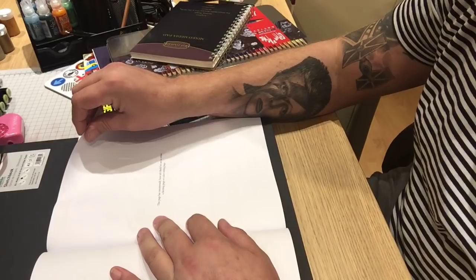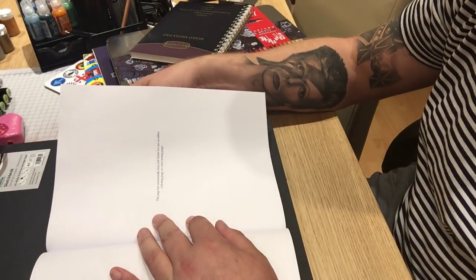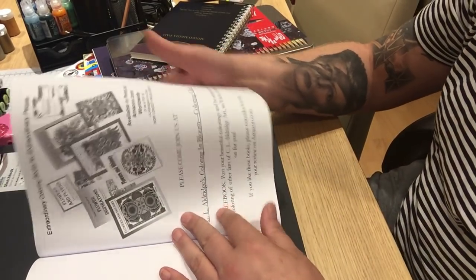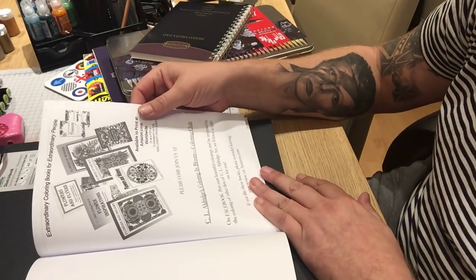This page has intentionally been left blank for use as either a blotting page or colour testing page. So everything's been thought of here. And then at the back there is just an advertisement of the books that we've discussed earlier.